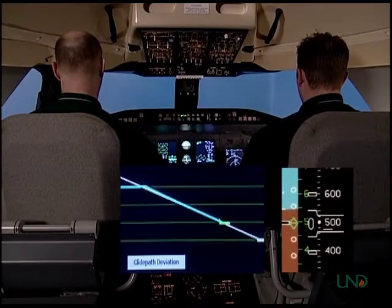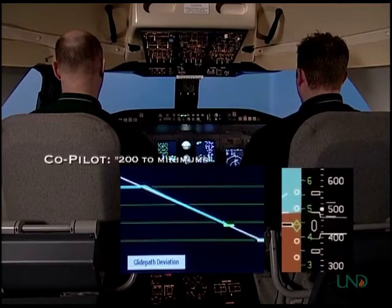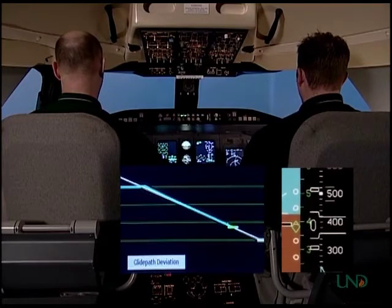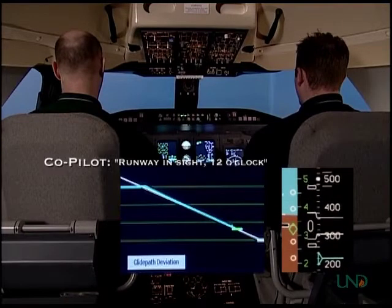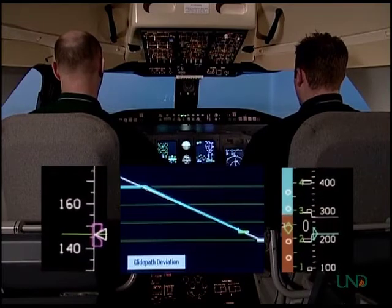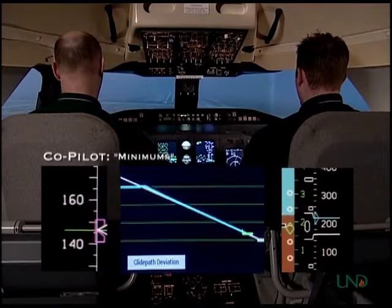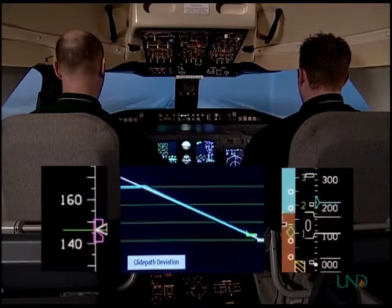500. 200 in nose. After reaching visual conditions, the pilot not flying calls runway in sight, and the pilot flying transitions to visual conditions. Runway in sight, 12 o'clock. Landing. Minimums. Minimums. The minimums are the lowest point at which the aircraft can fly without visual reference to the surface.